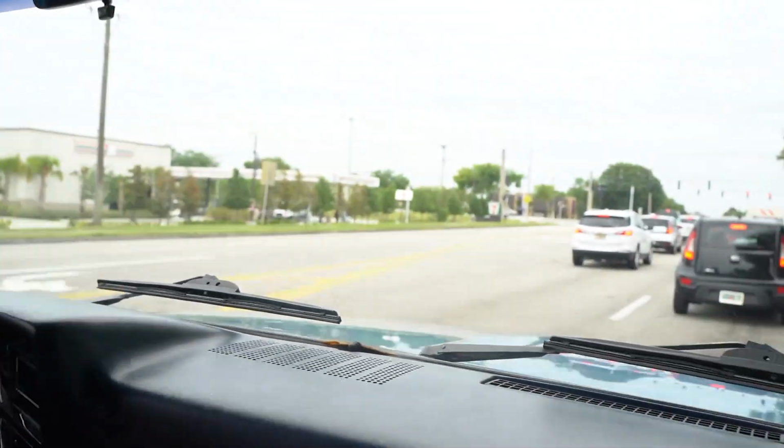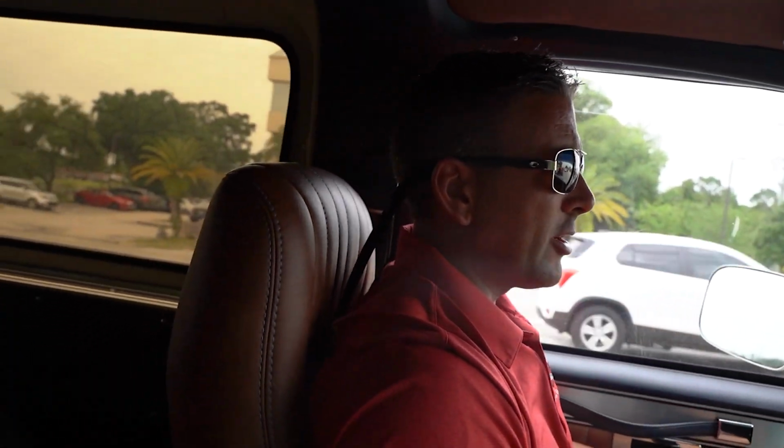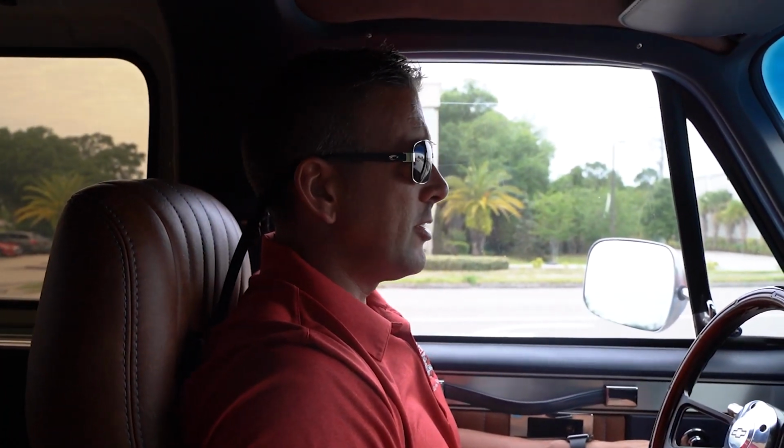Again, look, no hands on the wheel stopping. It doesn't pull one way or the other. It stops perfectly straight. It means the brake pads are nice and even. Calipers are applying pressure nice and even. Nice truck.